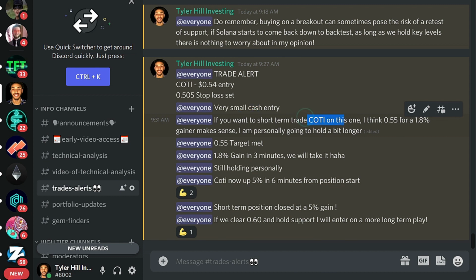If you want to short-term trade Coti on this one, I think 0.55 for a 1.8% gainer makes sense, but I'm personally going to hold a bit longer. I was taking a little bit more of a risk. I thought we could see a little bit more upwards momentum. So we met that price target of 0.55 within about 30 seconds off of that message. Of course, that was about a 1.8% gain in the course of about 3 minutes from that initial buy. So I said, I'm still holding personally.